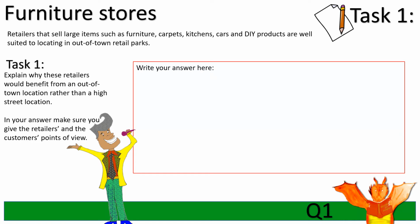In your answer, make sure you give the retailers' and the customers' point of view. So the retailers, think about things like delivery, because obviously there's one sofa. You don't just get one sofa delivered, you get multiple sofas delivered. So all these things, other than sofas obviously, will need to be taken into consideration.